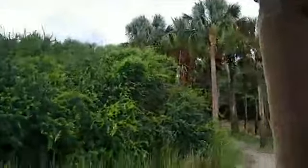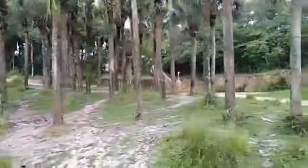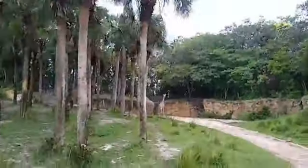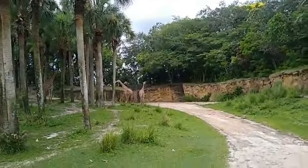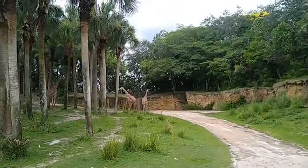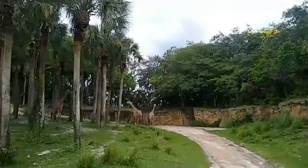Oh, and we have some Maasai giraffe. I got a little bit of a better look on the left as well. Here on the reserve we have Maasai giraffe. You can tell them apart from others because of their irregular coat pattern. Look how tall they are. Adults are usually about 18 to 20 feet tall, and that makes them the tallest land animals in the world. They tend to spend most of their days eating.